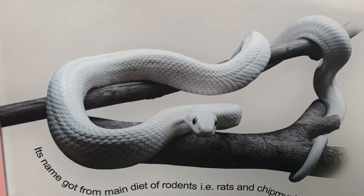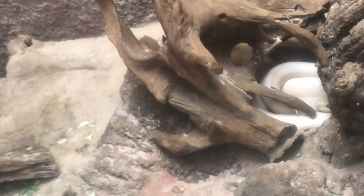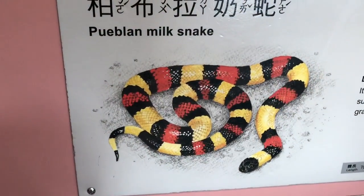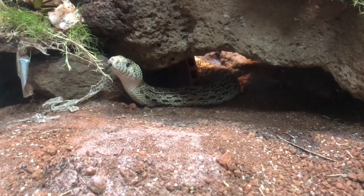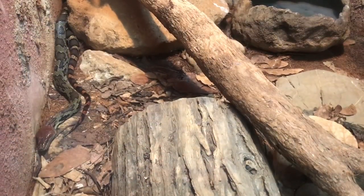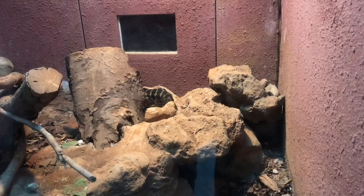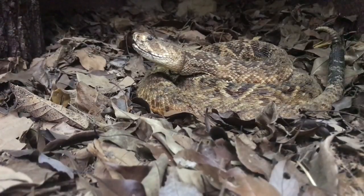White rat snake. And there he is. One's a bit hard, it's a milk snake. Bull snake. Another rat snake. Far back is a carpet python. He's chilling in the water. Might be a bit hot there. Diamondback rattlesnake. This rattlesnake, he's a scary one. Wow.